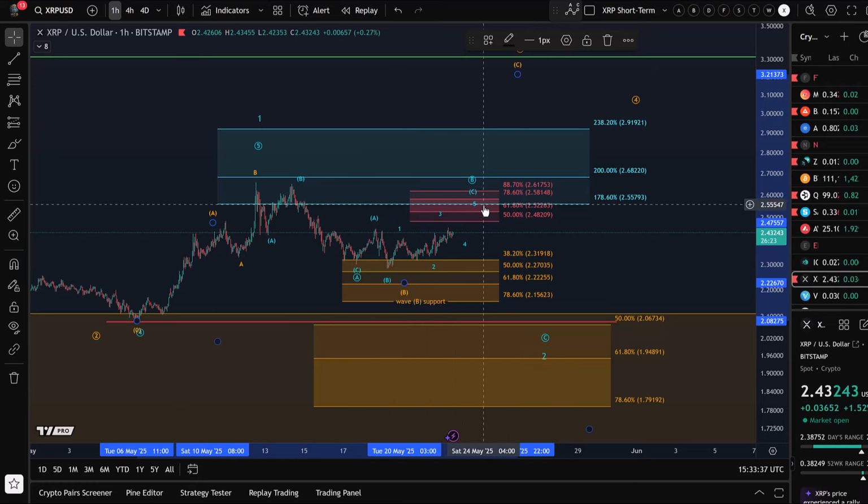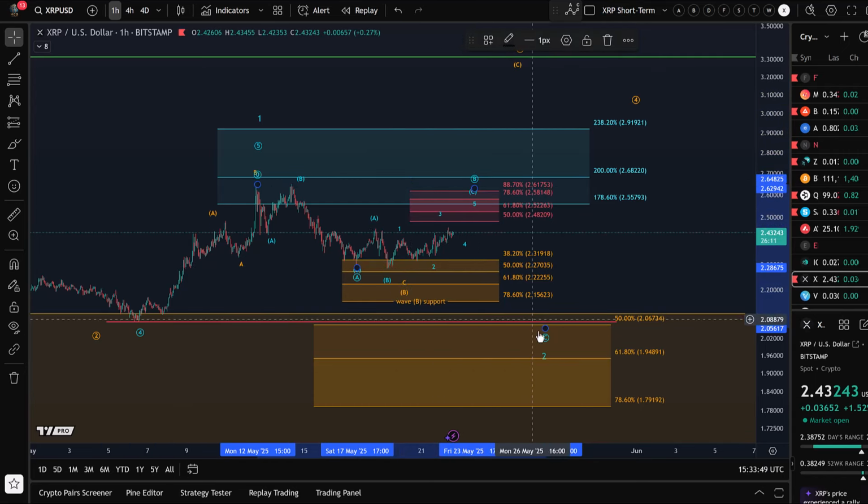If the rally remains a three-wave move and we get rejected, break below $2.31 and then also $2.28, it's likely that the blue wave B has formed a top and we're moving down in blue wave C, targeting the $1.79 to $2.06 area. So for now, short-term momentum is up, and these four Fibonacci levels need to be watched for potential reactions. But bear in mind, both scenarios are bullish. There is no sign that a more substantial top has formed.